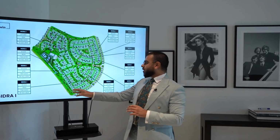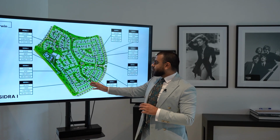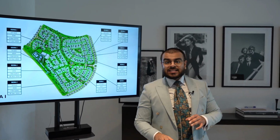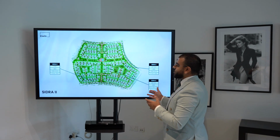Moving on to Villa 119, this sold for 7.5 million back in December, and it's again on a single row, with easy access to the community facilities. Now let's have a look at Sidra 2. As you can see, it's not been as busy as Sidra 1. There's only been 3 transactions in total.